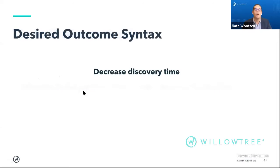That's the desired outcome. So we found this following syntax really helps bring a noisy conference room together and focus on the same page. A desired outcome first starts with a verb, an action, and a direction, such as decrease. A unit of measurement, decrease the time, and an object of control. I need to decrease the time it takes to discover new content.